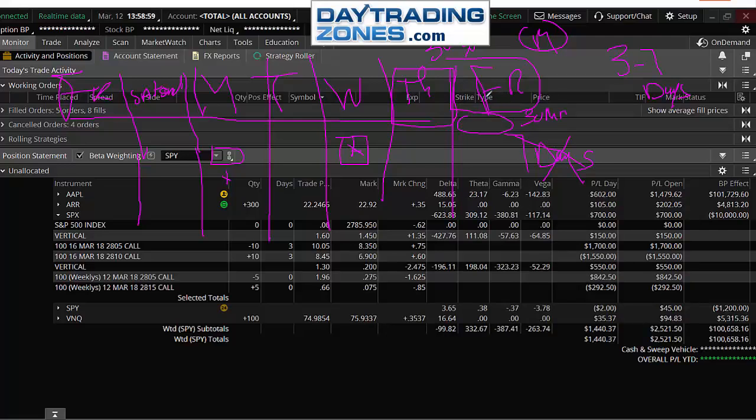I don't see my results really working for the Friday, so I don't really attempt anything on Friday. I prefer the Monday one, the Friday to the Monday trade, or the Monday at the open like I did today. That's the way to do it.